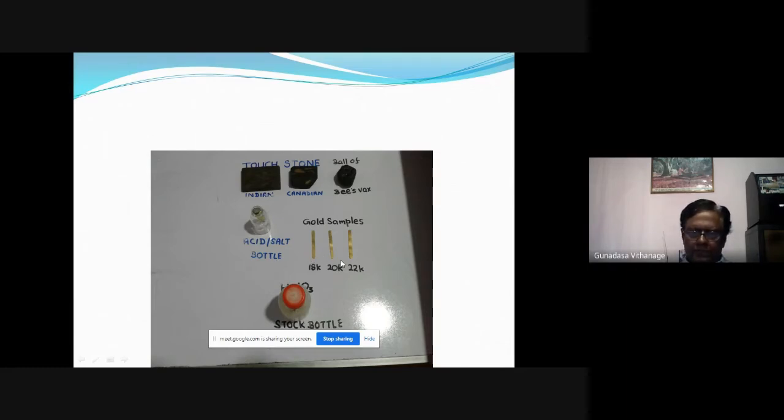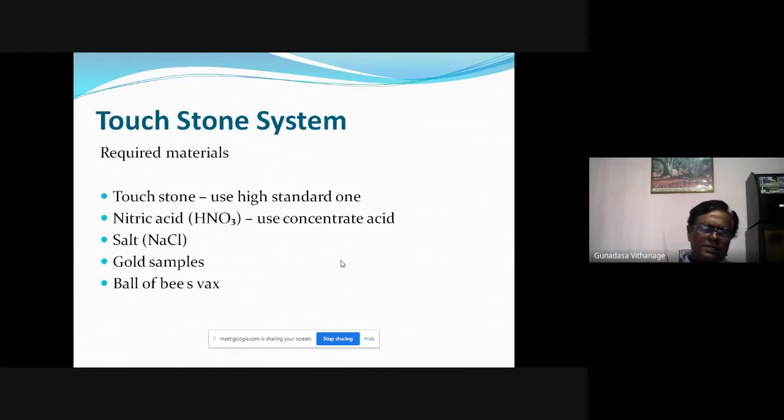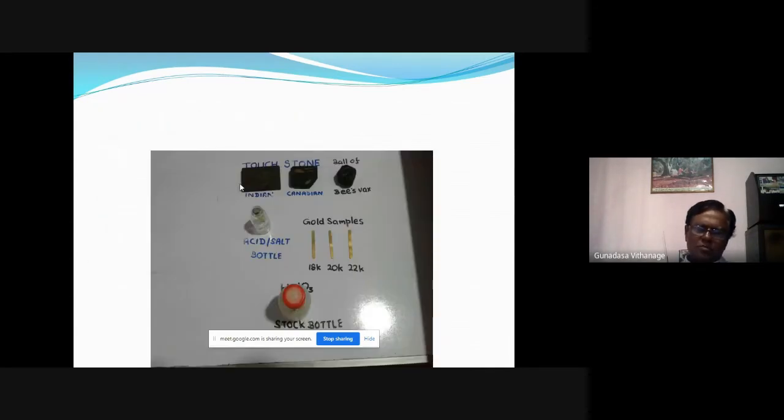Other than that, we need a bowl of beeswax. You can buy this from Tea Street or from shops that sell equipment, like Raja Jewelers, Sam Jewelers, like that. You can buy this from there, not from ordinary shops. This is the bowl of beeswax. And these are the 5 items we need.